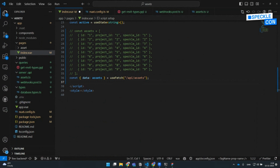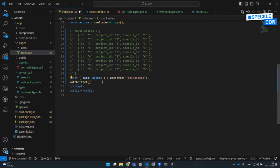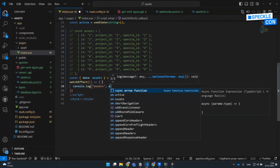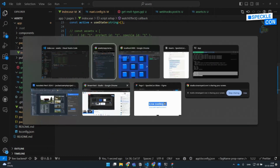What I can do here really quick is put a watch effect that will look at this data. So console log assets, and then assets.value, because that's a ref. Let's see if we get something.